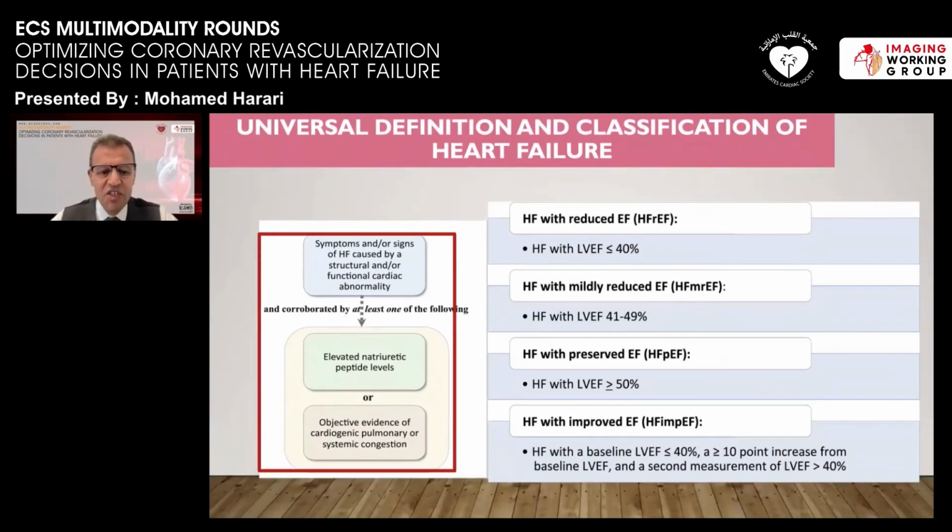Basically, the definition remains that heart failure is a syndrome of symptoms and signs of heart failure associated with an underlying structural or functional abnormality of the heart. But in addition to this definition, you need to have one of two: either raised natriuretic peptide or objective evidence of pulmonary or systemic congestion.